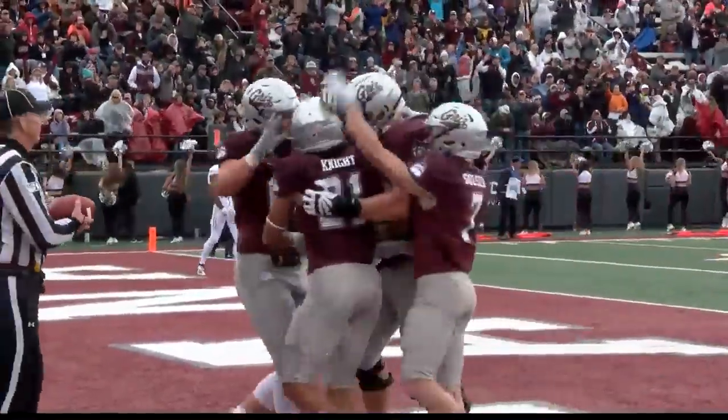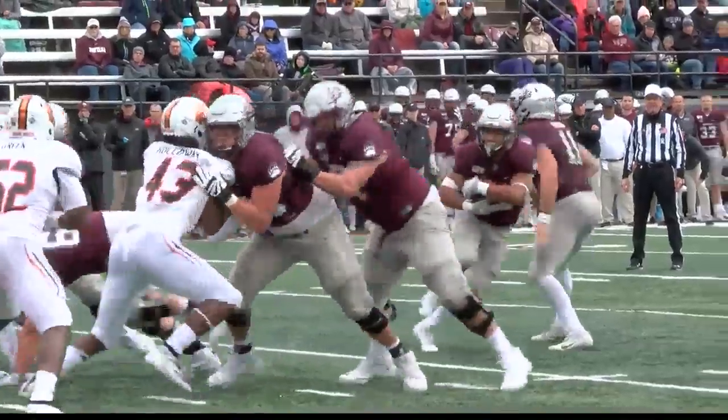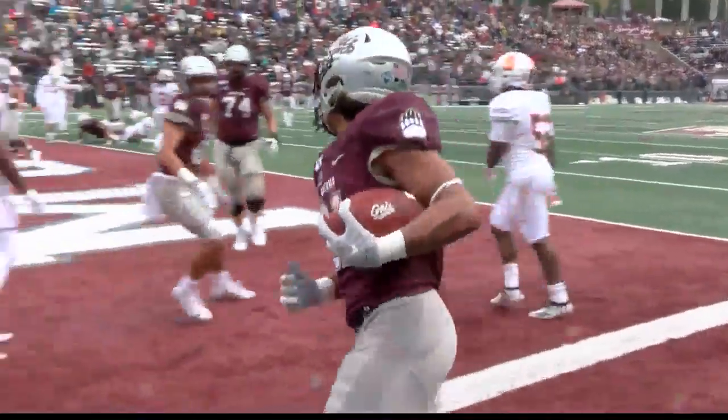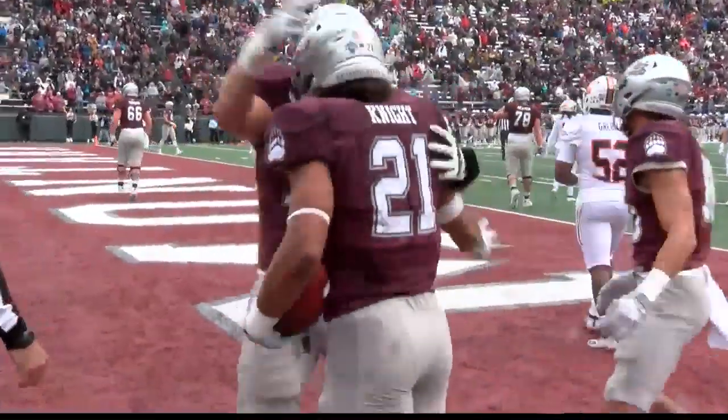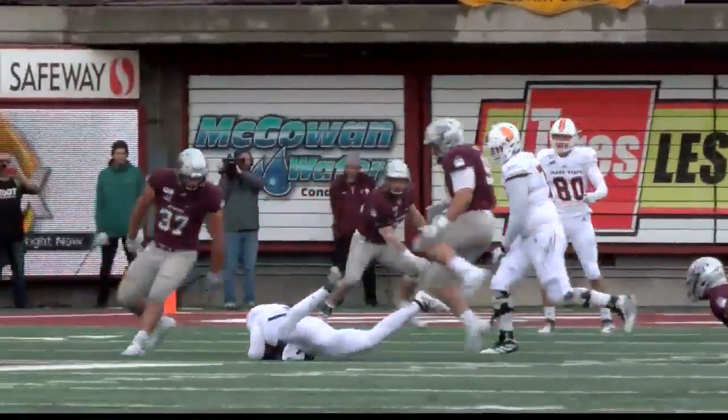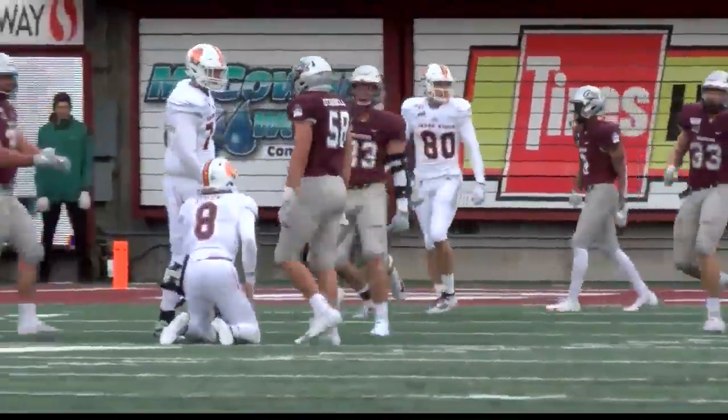Then Grizz drive again with 15 seconds left in the first half. They give it to Knight again, his third touchdown of the quarter. Grizz take the lead now 24-17 here in the third quarter. Montana defense swarming. The Glacier High product Patrick O'Connell gets Matt Struck's ankles for the sack.